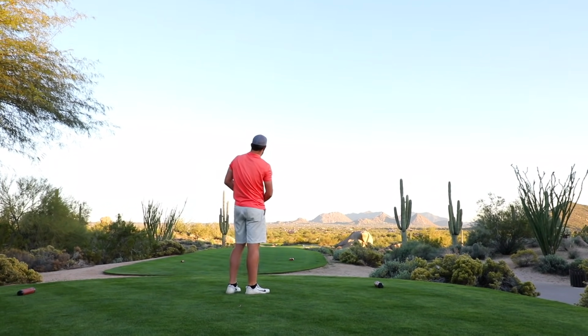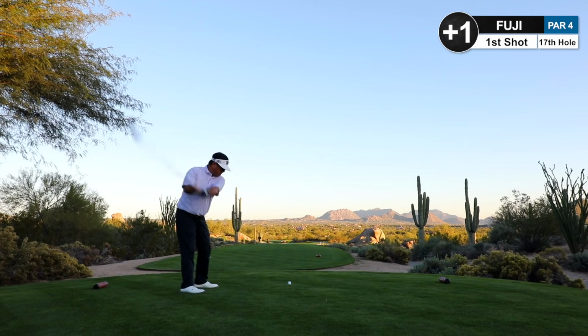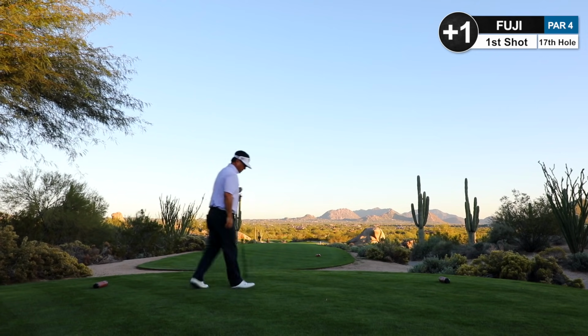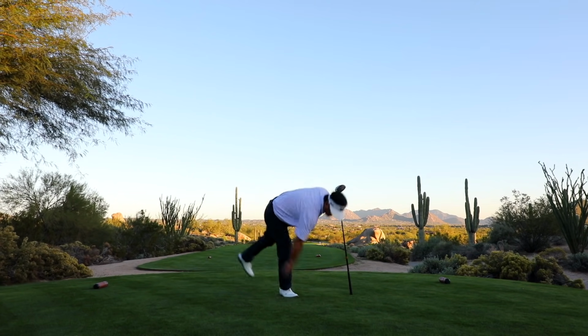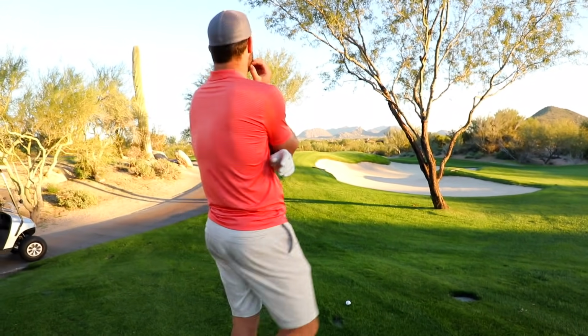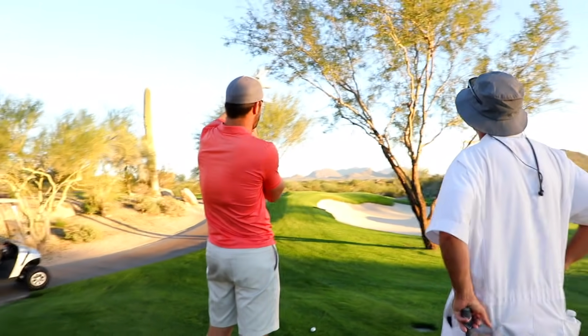That went dead straight. Yep, that is perfection. Great shot. Thank you, absolutely plastered this drive. Hit it really well, but we're over here in a tricky situation. We got trees. What are you thinking? What's the play here? Because we got this in front of us.